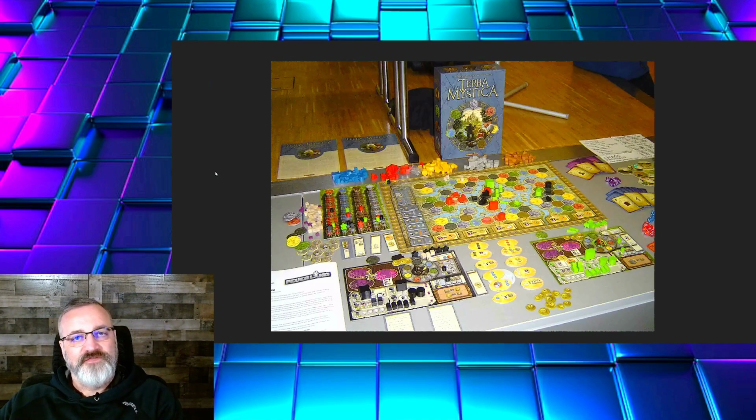In Terra Mystica, it's a fantasy-themed game where players will compete against each other over 6 rounds using one of 14 unique different factions. They each have unique abilities, and the players will take actions on their turn to transform the landscape and build structures like dwellings, trading houses, temples, sanctuaries, towns, and strongholds. They must raise their cult points and accumulate power tokens in an effort to acquire the most victory points. The player with the most victory points at the end of the game wins.